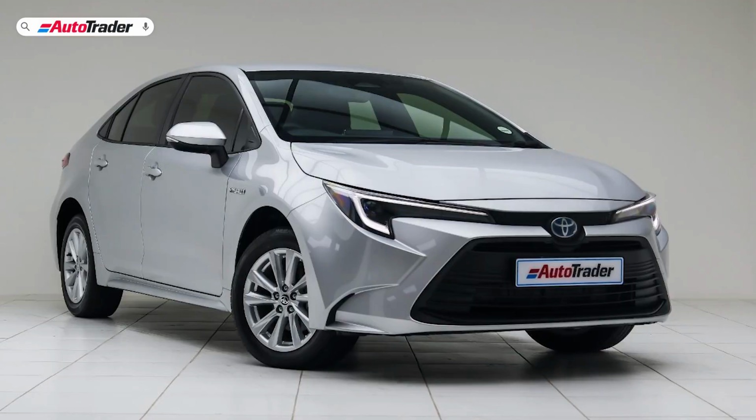Well, just to carry on, let's jump into just a normal full hybrid vehicle. I think one of our long-termers is just a normal hybrid vehicle. It's a Toyota Corolla hybrid.